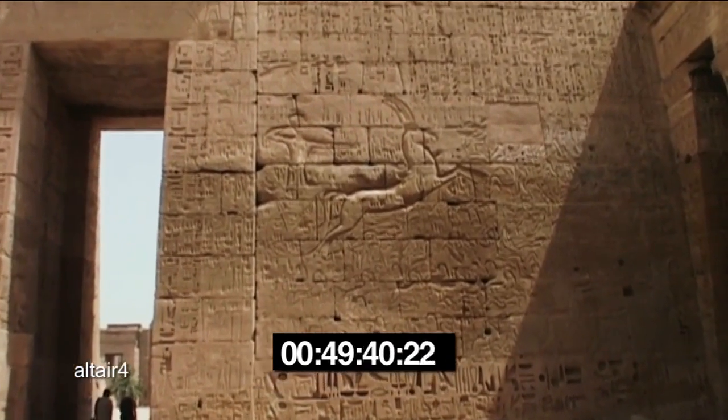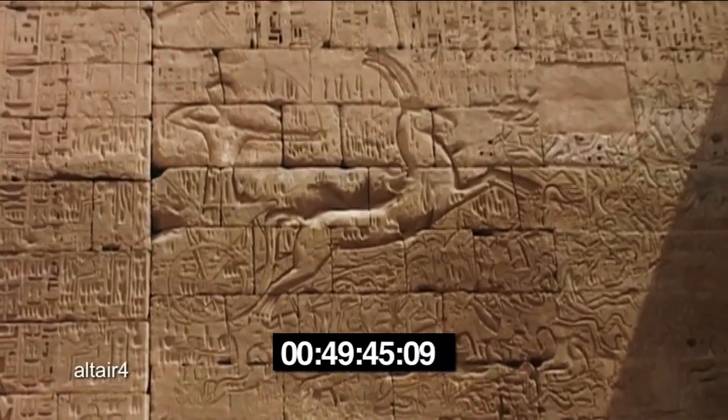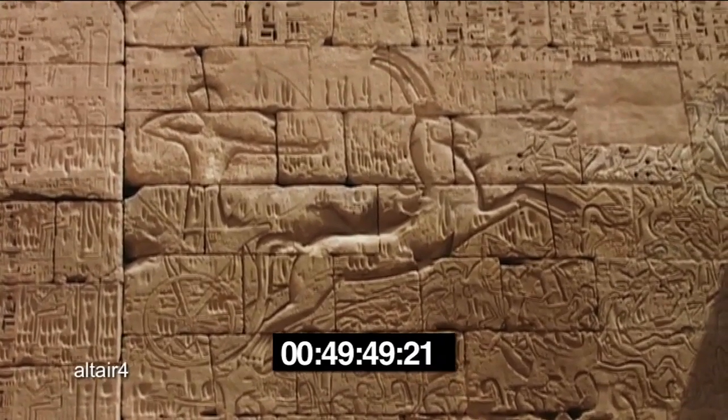The reliefs on the walls celebrate the sovereign's victories against Libya and the Sea Peoples, who had once again invaded Egypt, and which Ramesses III forced out of the country.